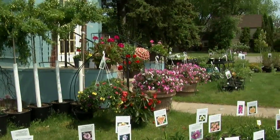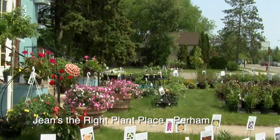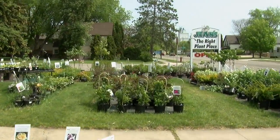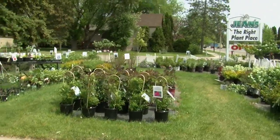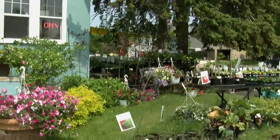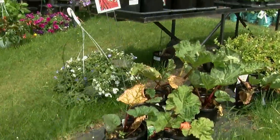And as we go around the house, you can see the blue house here. That's where our gift shop is. And on the other side, we have a whole bunch of different kinds of shrubs. So there's several kinds of fruits, for example. Up on this table and on the ground here, we have things like rhubarb and asparagus and strawberries, things like that if you want to grow your own types of vegetables and fruits.